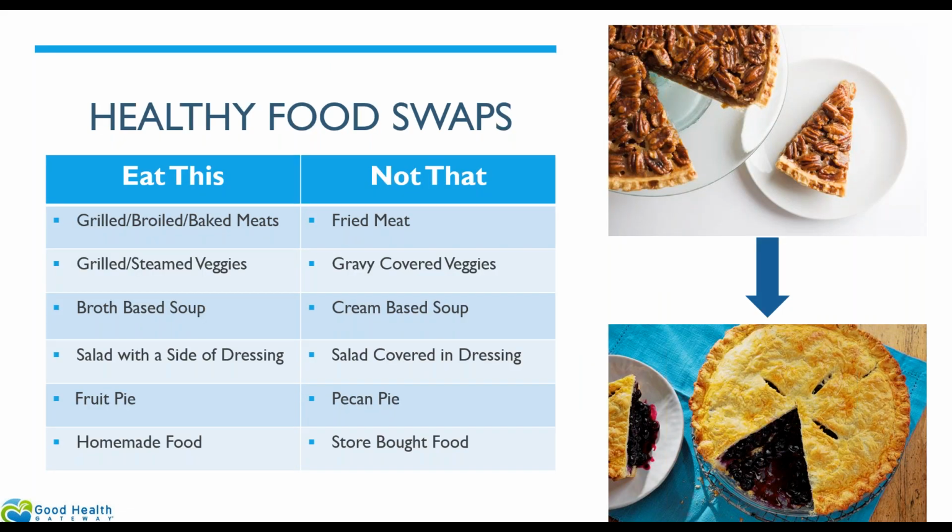During the holidays or any time you are faced with a variety of foods that you don't eat on a regular basis, you may need some guidance to help you decide what choices would be best. Let's talk about some healthy food swaps. For proteins, choose those that are baked, grilled, broiled, or poached. Avoid fried choices as they increase calories and fat content in your diet.